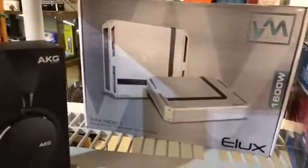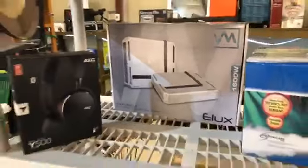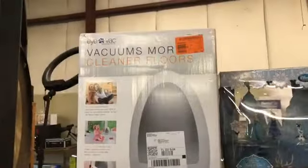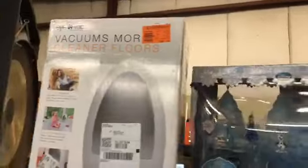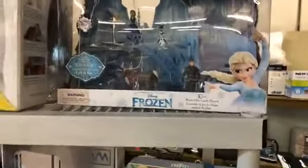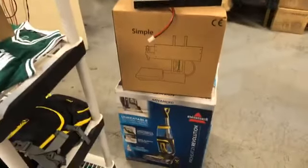I don't know what this is. I don't know what that is. But it's awesome. I do know that. Some sort of, I don't know what that is either. It's doubly awesome. I know this one though, folks. I got a daughter. I know Frozen. Looks like we got some sort of a 3D type printer. Abyssal vacuum. We're loaded. This is just the main part of the auction.